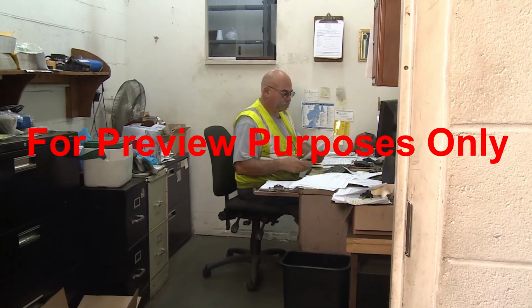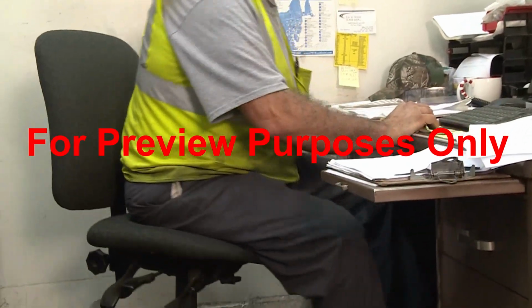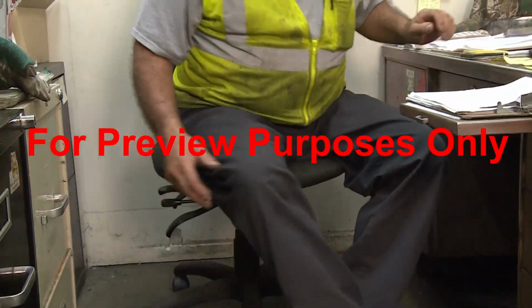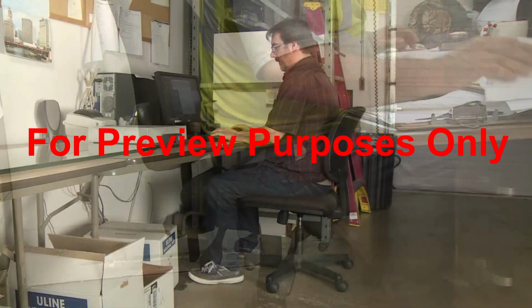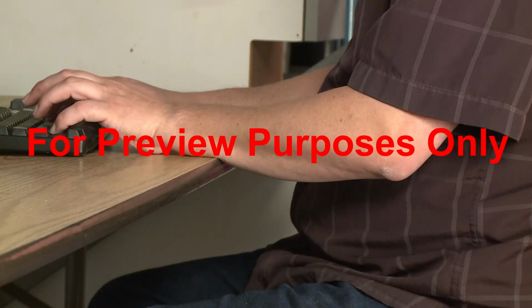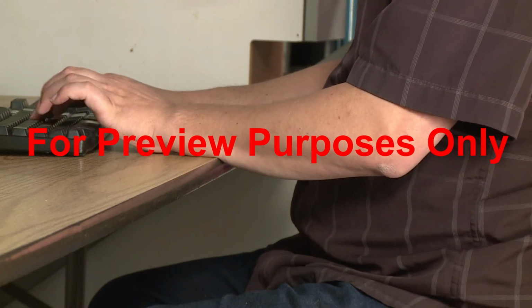Good posture is also important when you're sitting down. The key to achieving neutral positions while seated is to adjust your chair to fit both you and your workspace. Your seat should be high enough so that your forearms are about a 90-degree angle to your upper arms and are level with your work surface.